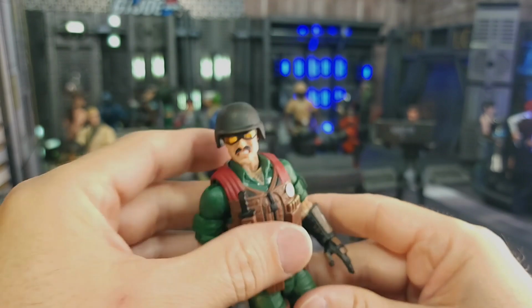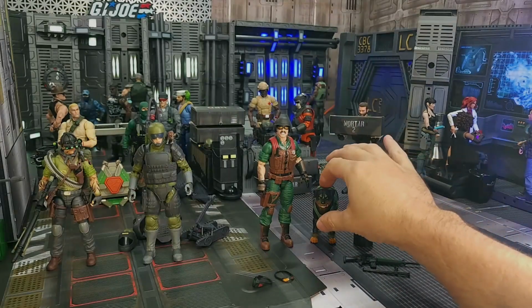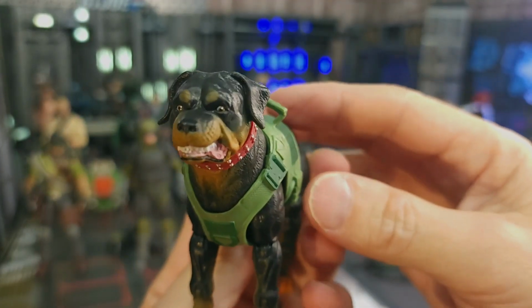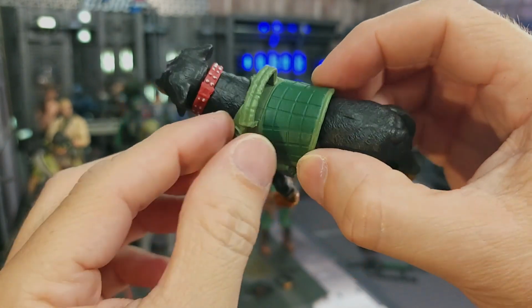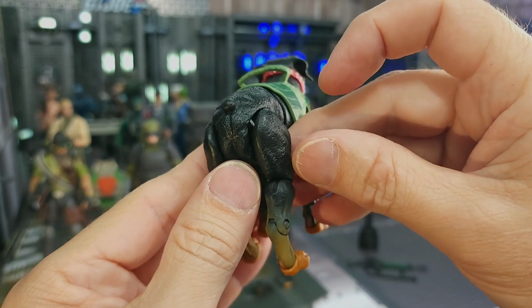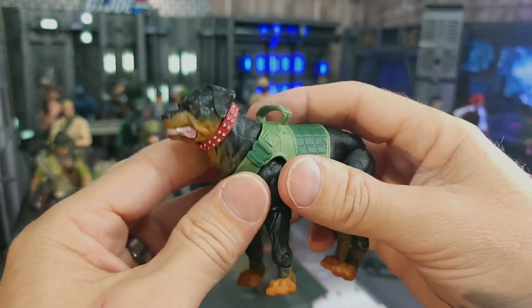Now let's take a look at Junkyard real quick, see his articulation. Alright, Junkyard, come on over here. Let's look at you right quick. Take a look at that head sculpt, looking so intimidating. As we said earlier, you can see his vest, these straps over here. There's the handle for him to pull him back if he's getting out of control. There's his docked tail. I believe this is a Rottweiler, if I'm not mistaken.